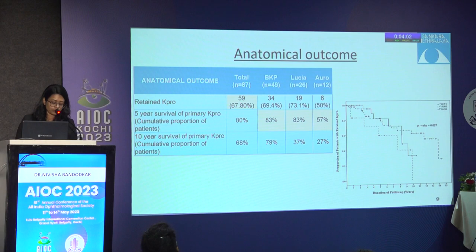A Kaplan-Meier survival analysis was done. As we can see on the graph and in the chart, the 5-year survival rate was comparable amongst the three groups, that is Boston, Oro and Lucia, with an overall survival of 80% at the 5-year post-op period.